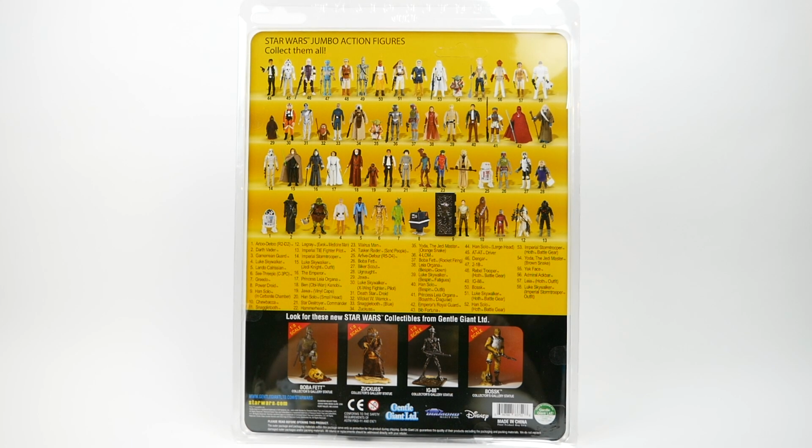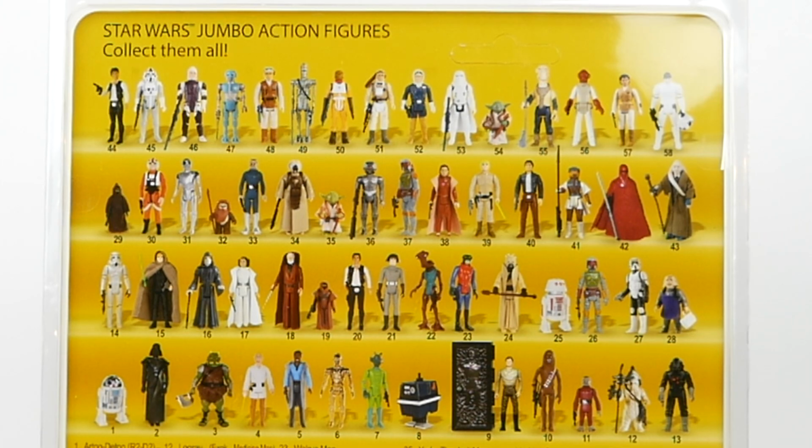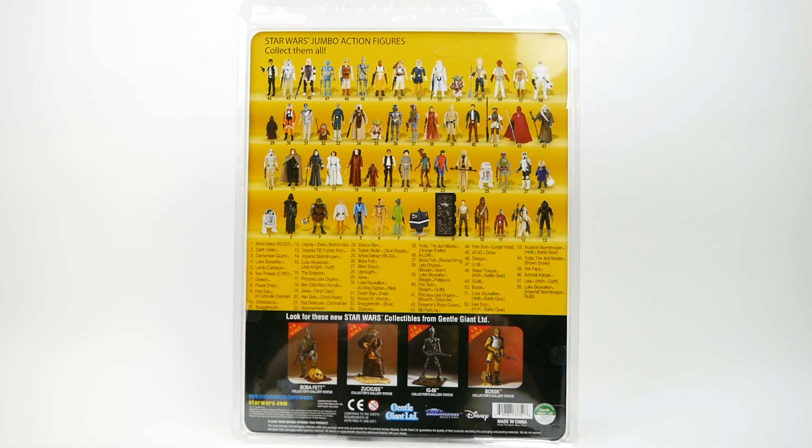So I mentioned a second ago that they have a surprisingly extensive line of these figures, and that's definitely true. If you look at the list here, it goes all the way up to 58, which is Luke in the Stormtrooper outfit. I'm trying to see if, yeah, this does include Bib Fortuna himself on this graphic, but I think there are actually some other ones, not a lot, but a few others that have come out since this as well. So we're talking roughly 60 figures.